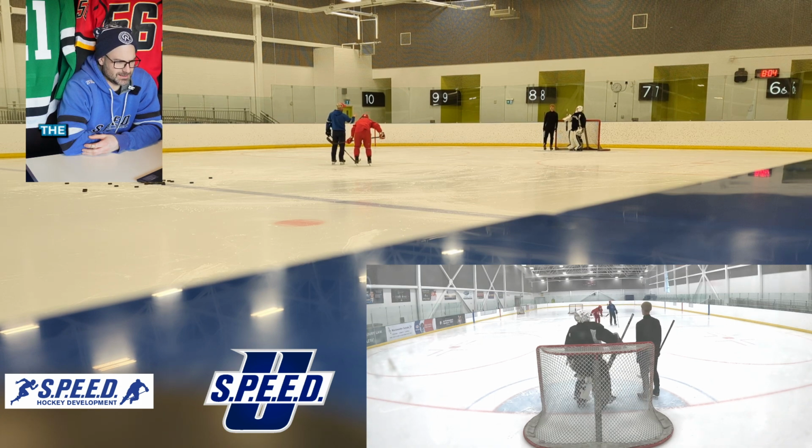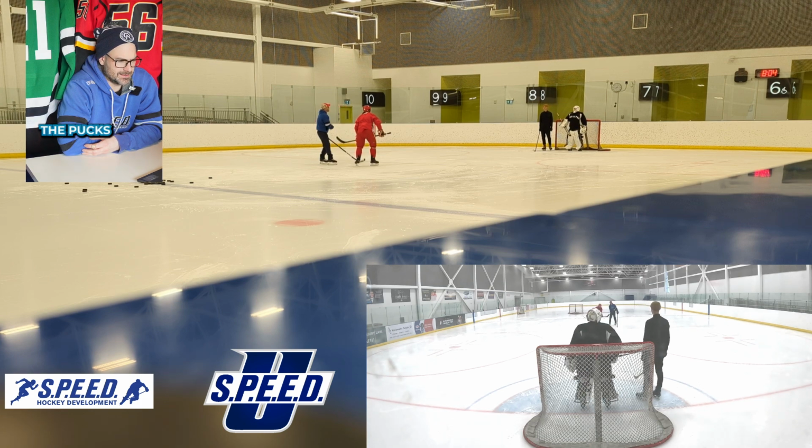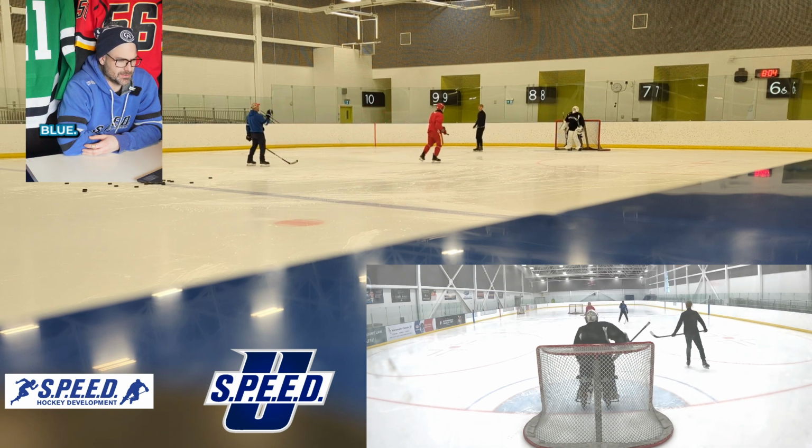Okay, I think if I am guessing correctly, we're going to move into some net front work here. The pucks went up to the top blue. I think he's going to be in front screening and tipping, and then either playing that rebound live.